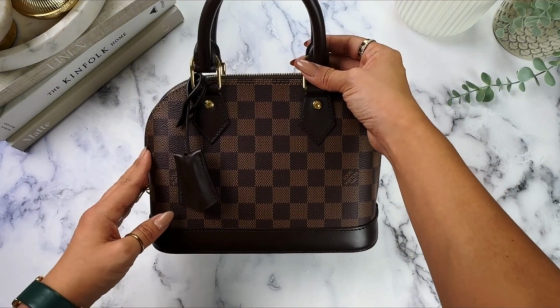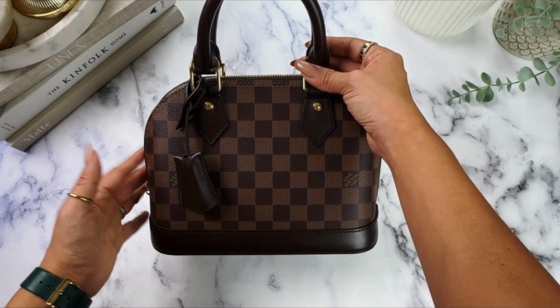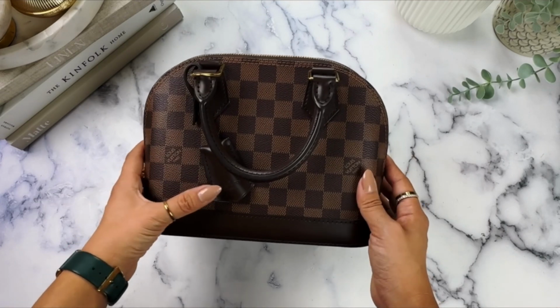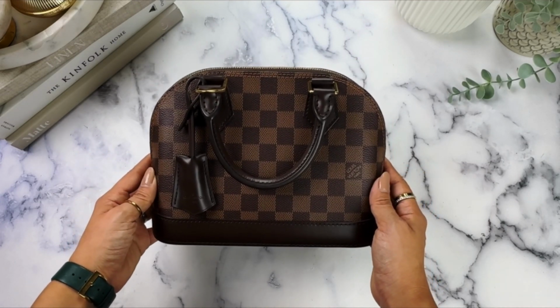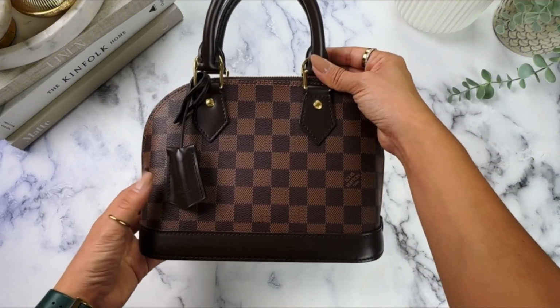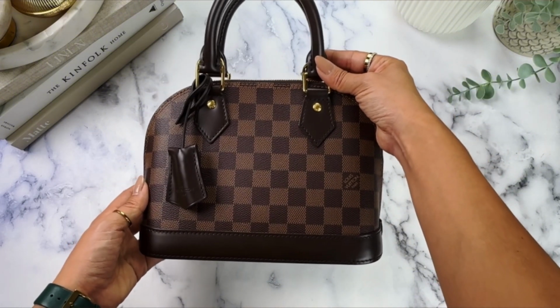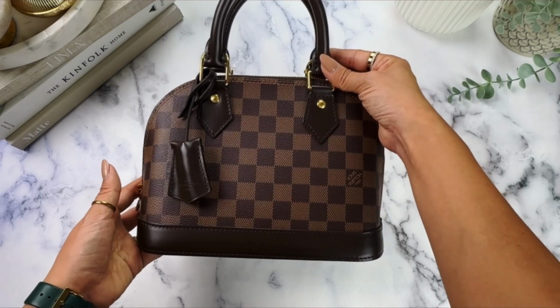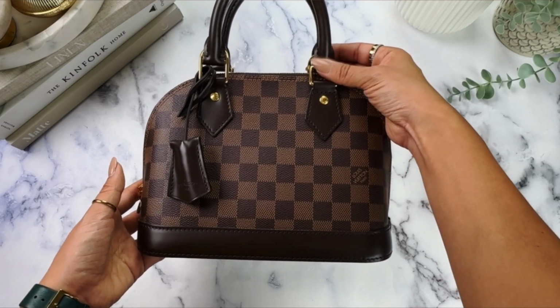I actually have used this bag a few times this week and it's starting to grow on me, which I'm very excited about. So the Alma BB is currently $18.20 on the retail website. I will say that because this bag has been around for so long, you can likely find this bag pre-loved in amazing condition for better prices. So I would recommend looking out for those.